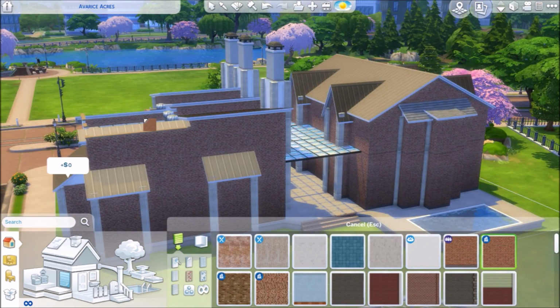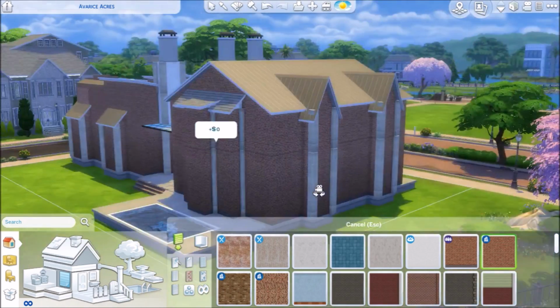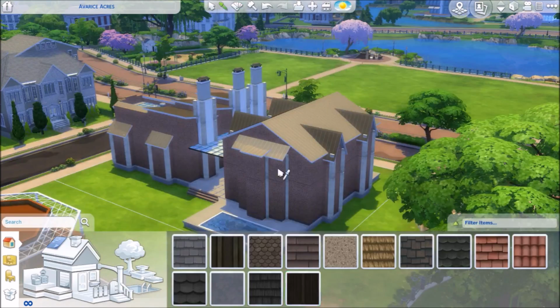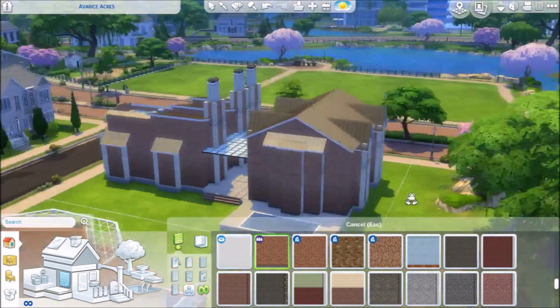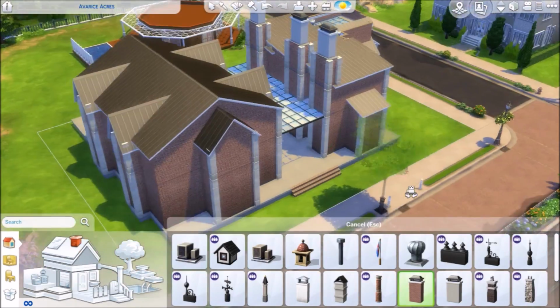Only you can tell. I love it because it's my build. And I think it turned out amazing, but I want you guys to say it, just to be sure, you know.